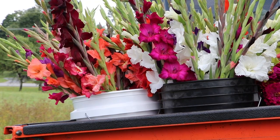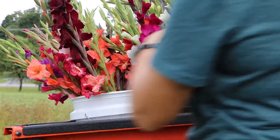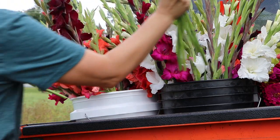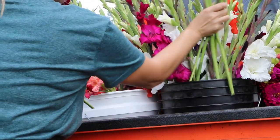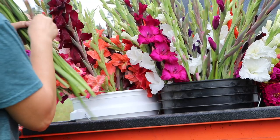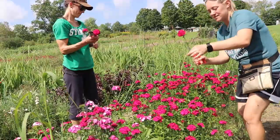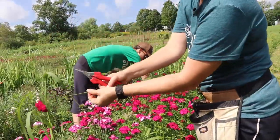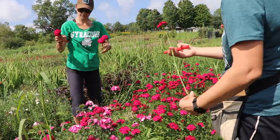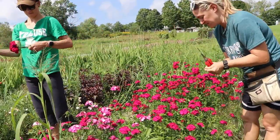So here is the bucket, which she had already harvested. Yeah, I might be able to squeeze them in. Attempting. Probably should just go get another bucket so I don't do a lot of damage. I think I'm gonna do one at a time here. Okay, two buckets of glads. The stem length on this, 8 inches, 16 inches. I mean, that's 24 inches easy. Oh yeah, that's beautiful. And I didn't even cut all the way down.